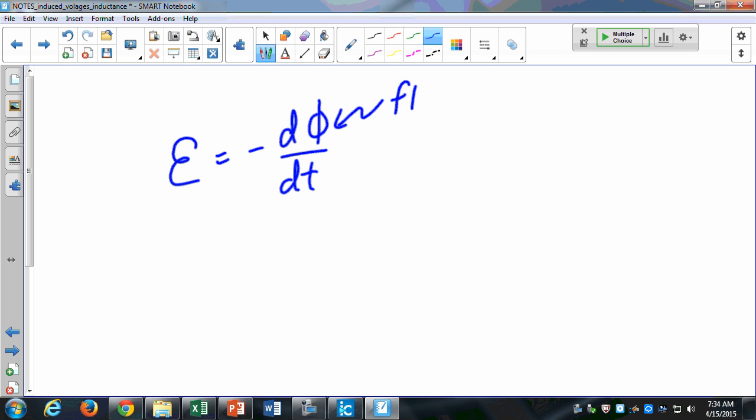This is different from the field. It's not the same. We've seen flux before. We saw that with gravitational fields. We calculated the flux. And this flux is equal to the integral, or the surface integral, of B dot dA.